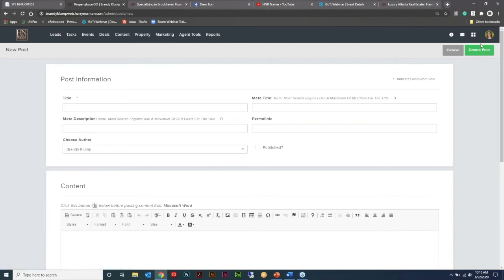and this window populates. Now, something I harp on all the time when it comes to websites and our Harry Norman website is fill in every single spot you can fill in. It's only beneficial to you. Do not leave empty spaces. You always can come back and edit, okay? But I'm starting with a brand new fresh post.